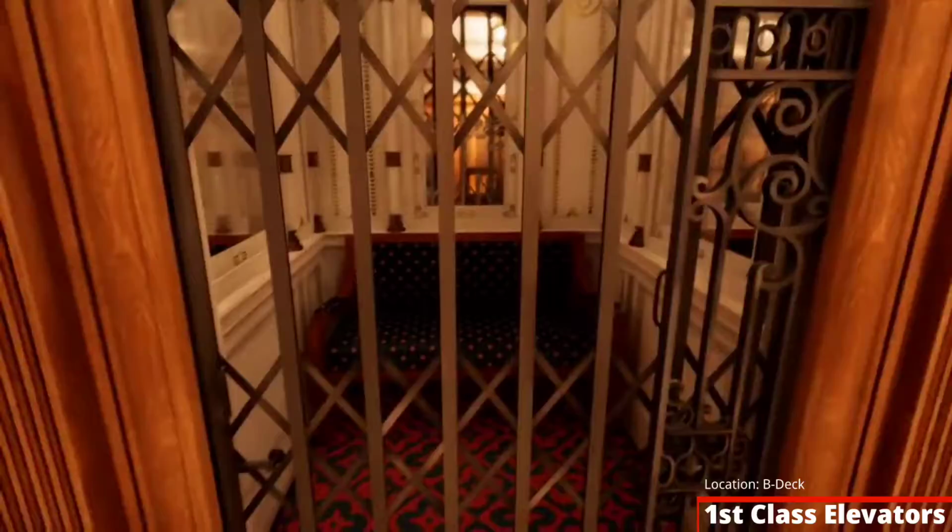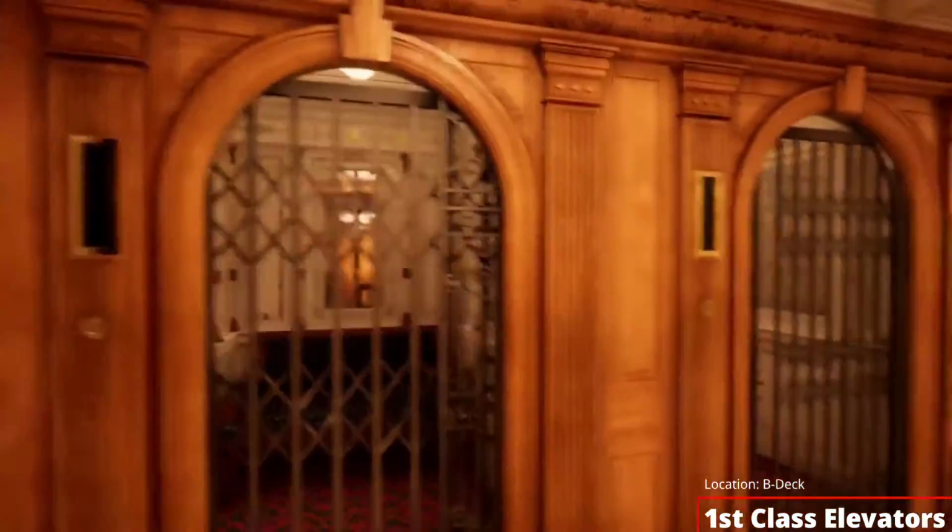These are the first-class elevators, which took passengers as far down as E deck and as far up as A deck.